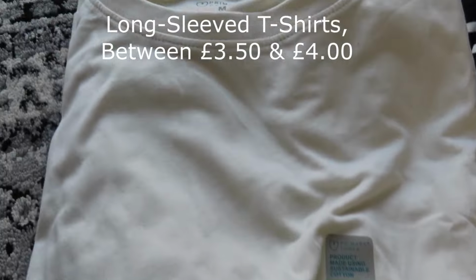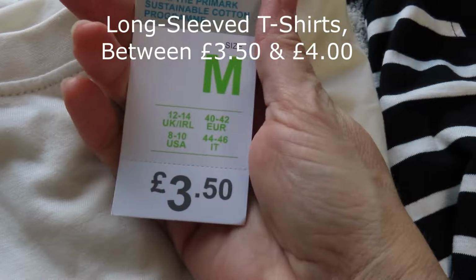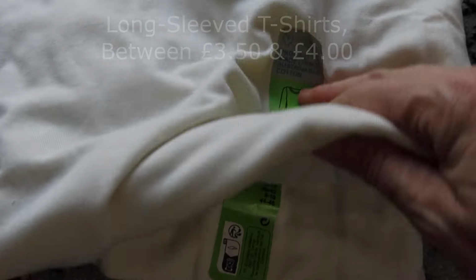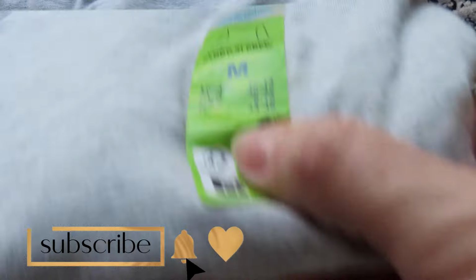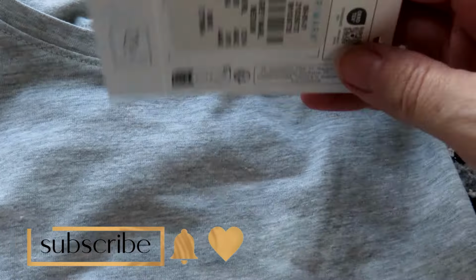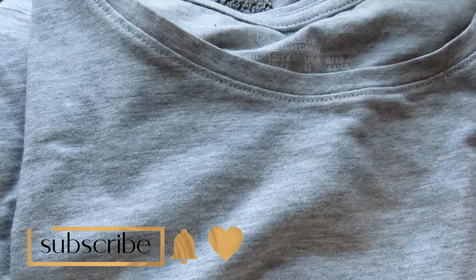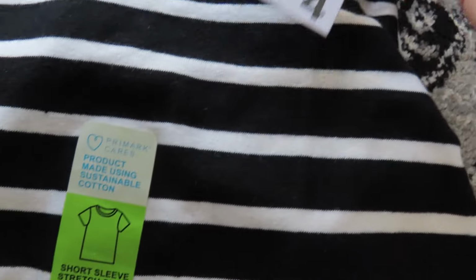And then for myself, I also picked up a few long sleeve t-shirts. They ranged between £3.50 and £4. So I picked up this kind of creamy coloured one, and I picked up a grey one. And then I also picked up a short sleeved black and white pinstriped style one. I just liked the colour. I just liked the pattern on it, even though it's a short sleeve one. And I figured I could just layer it up underneath something long sleeved anyway. So I saw it there and I thought, I'm just going to get it. So I picked that up as well as an extra.